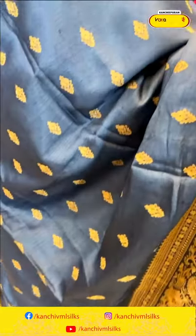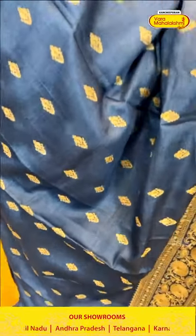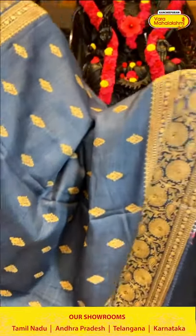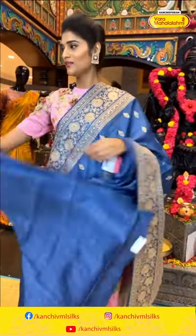This is a very fancy saree in blue color. Where the body has floral buttis in thread work. Border has floral jaal in thread work. With a running pallu. And a self blouse. To buy this saree, take a screenshot along with the item code.